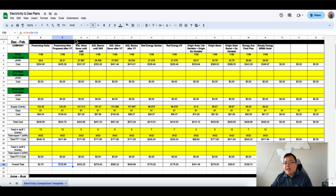And the example that I wanted to talk through was, if you look at these AGL ones, so I inputted the same data or the same usage that I currently do, and you can see based on the website at the moment for the value saver and the basics plan, these were going to be my amounts, 252 and 279. However, with the increase after 1st of July, because they've already advertised their prices there too, you can see it goes from 252.29 to 380 and 279.40 to $400.68. That's a really significant increase that you guys can see there.